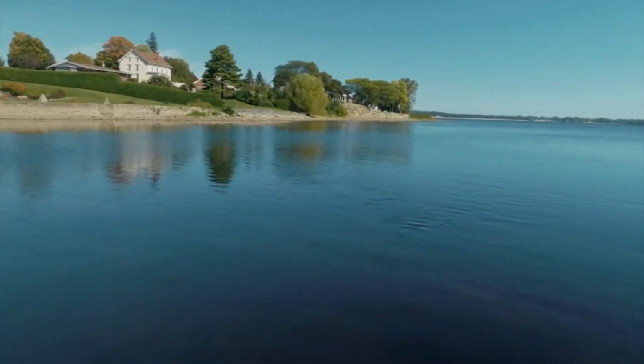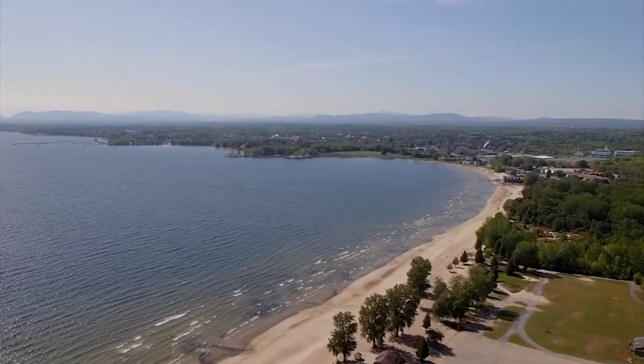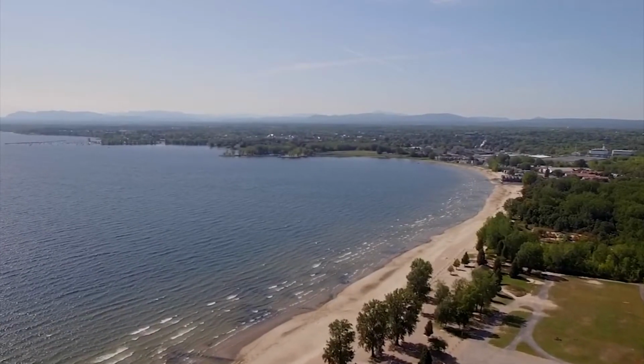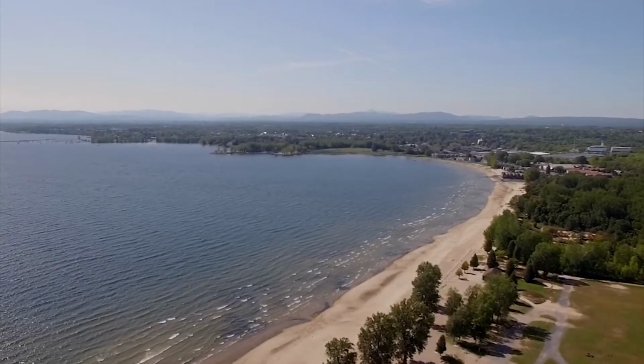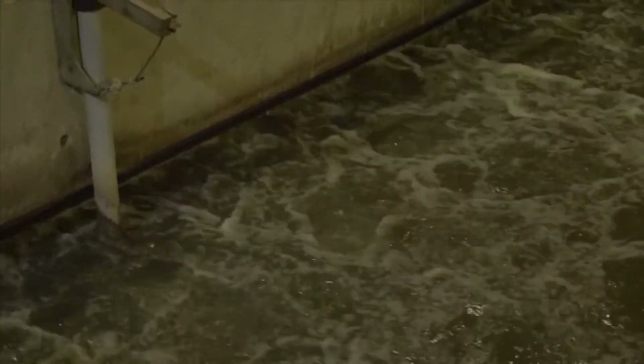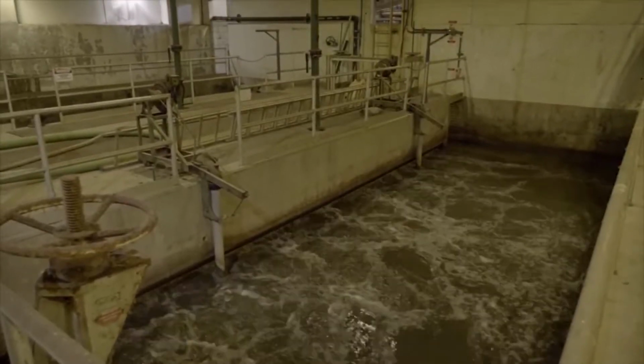Basically what we're trying to do is get all the stuff out of the water so it can go back into the environment, and in this case the Saranac River and then Lake Champlain, without causing environmental problems or public health issues. The phosphorus that still comes in can be in some toothpastes, there might be a little bit in some cleaners. It's in foods that we eat and gets naturally excreted through bodily functions and into the waste collection system. In general, we probably get 150 pounds of phosphorus a day that comes into the plant.